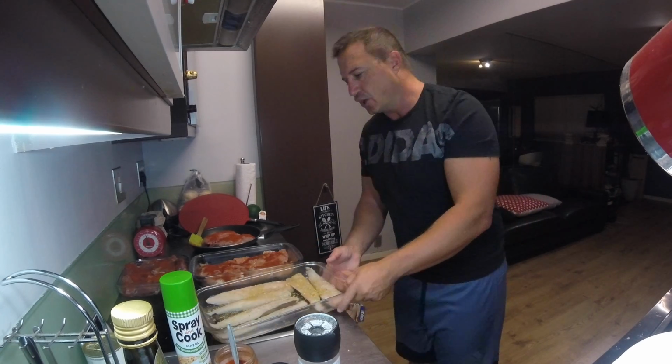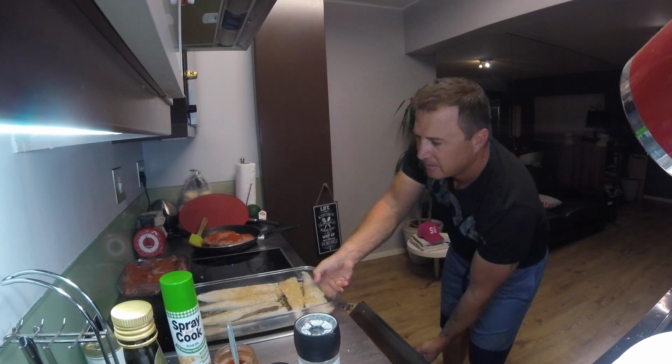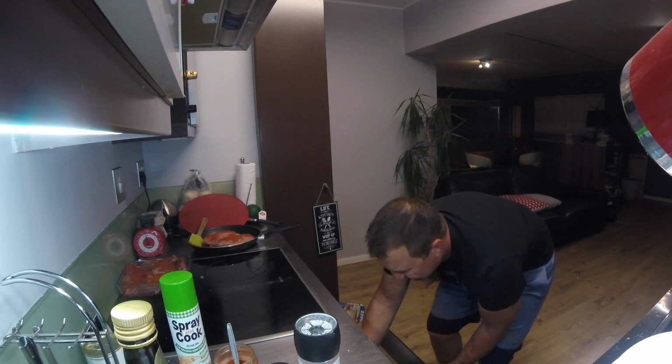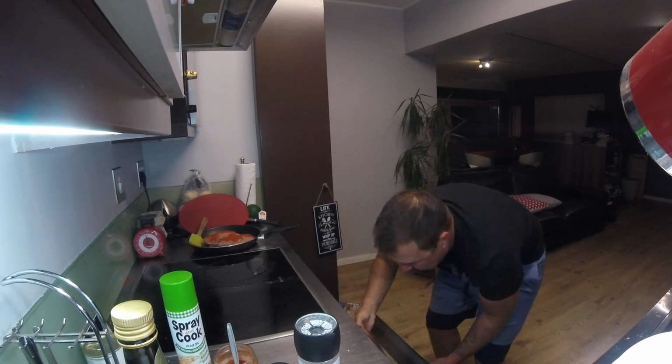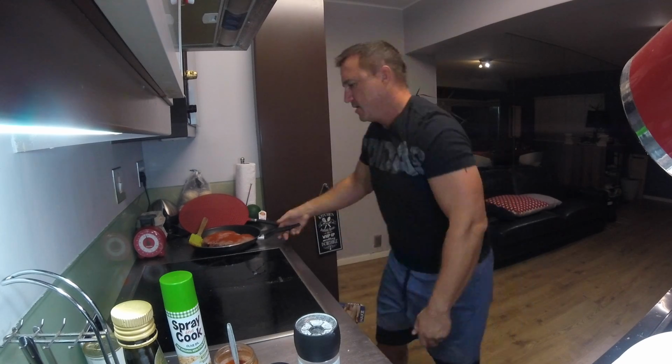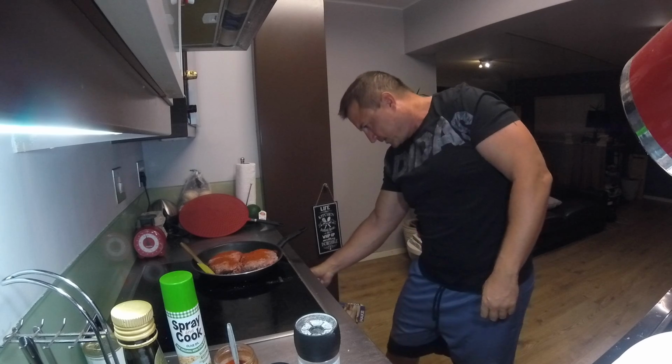So this is literally going to go in. Got the chicken, okay, got the fish, and in goes the beef. Okay, and then I'm going to put this pan on, get this going.